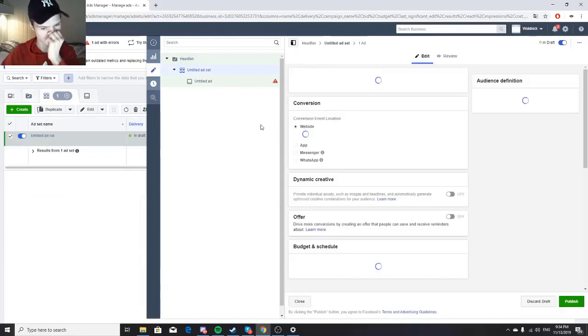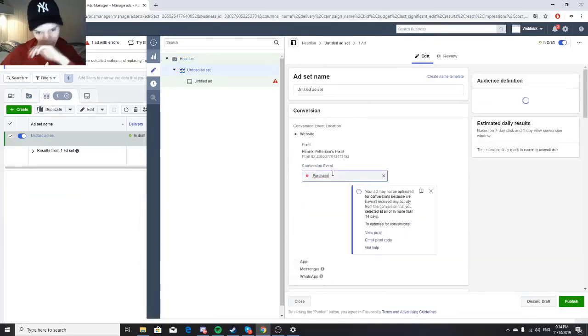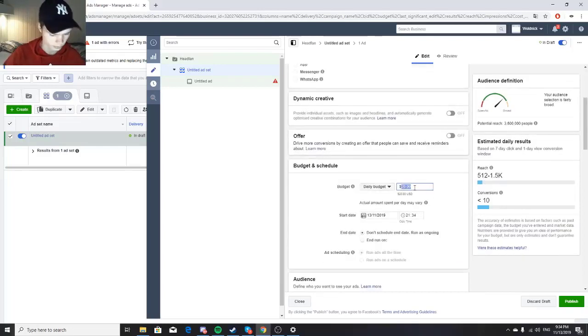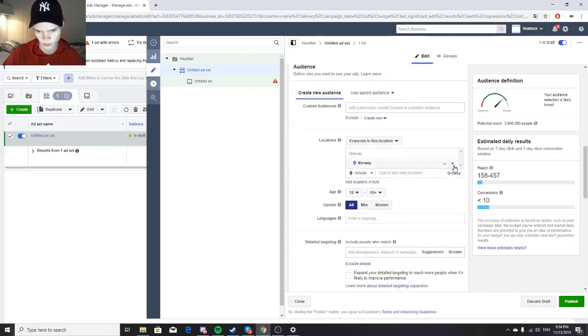We want to go over here. If I'm too fast, just slow down, and then we're going for purchase, always. Mine is red because I haven't received purchases for some time, but don't worry if it's red, it doesn't even matter. Just set up your pixel. We want to do $5 a day, and we always want to schedule the start at midnight. In my home time it's 0000, which is midnight, but for you it's probably 12 a.m. So just make sure you do that.